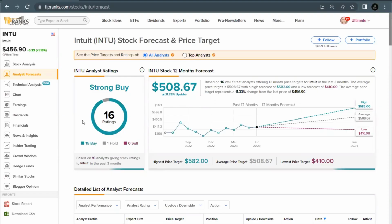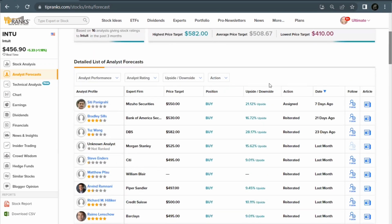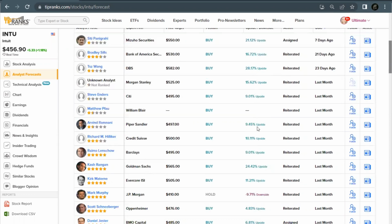And as I promised, we have another strong buy stock. This one's coming in with 16 current analyst ratings. And that breaks down to 15 buys and just one hold with an average price target of $508. That would be an upside of 11% from current prices. The most recent ratings coming in within the last month range from 16 to 28% upside, and we can see the rest from last month hovering around that 10% mark.